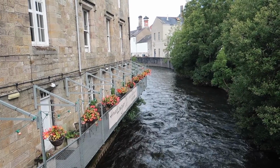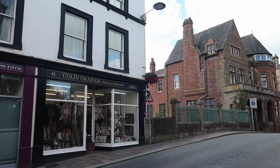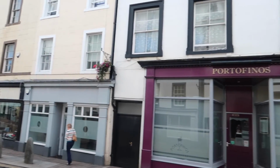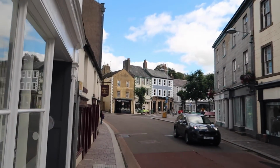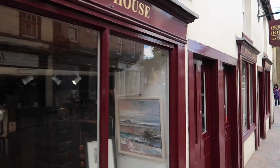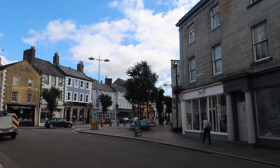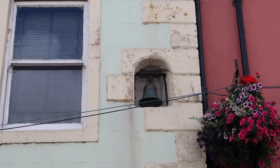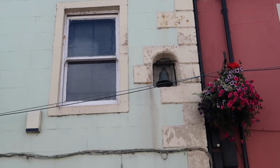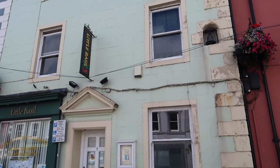So that is the bottom end of Main Street. Let's cross over the River Cocker and have a look in the marketplace. Just there, recessed into the wall of the little basil, is Cockermouth Market bell.